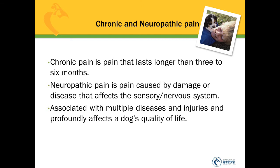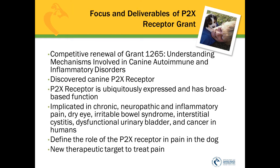neuropathic pain. Chronic pain is pain that lasts longer than 3 to 6 months. Neuropathic pain is pain that's caused by damage or disease that affects the sensory and nervous system. And pain is associated with multiple diseases and injuries and profoundly affects a dog's quality of life. So this new OAK grant is actually a competitive renewal of Grant 1265, Understanding Mechanisms Involved in Canine Autoimmune and Inflammatory Disorders. In that grant, Dr.